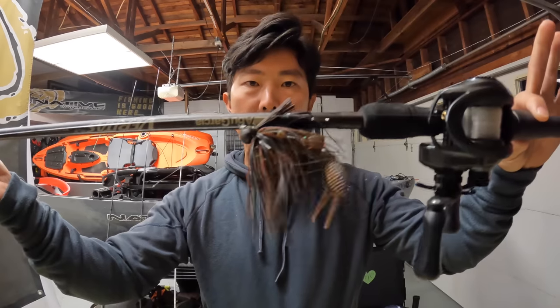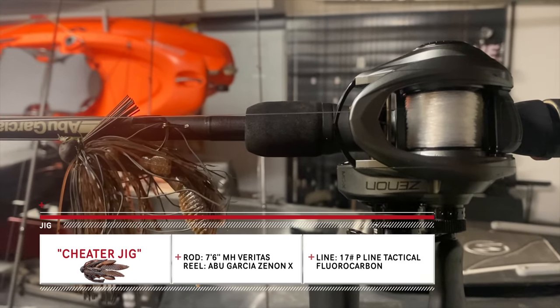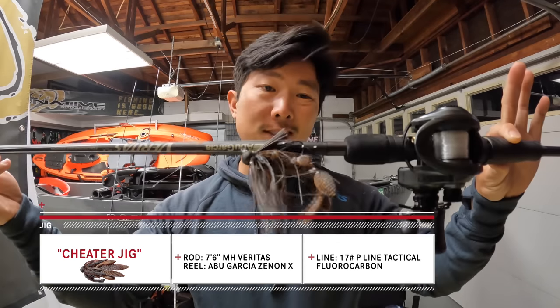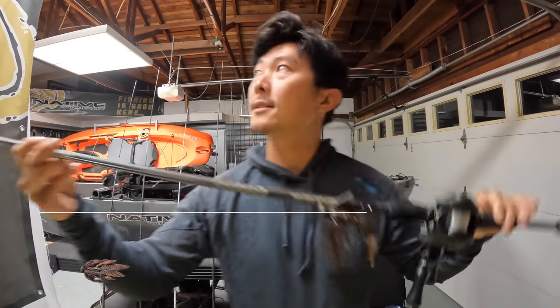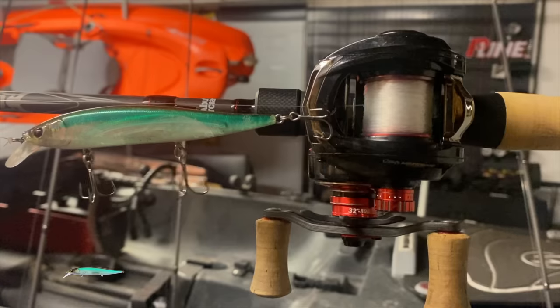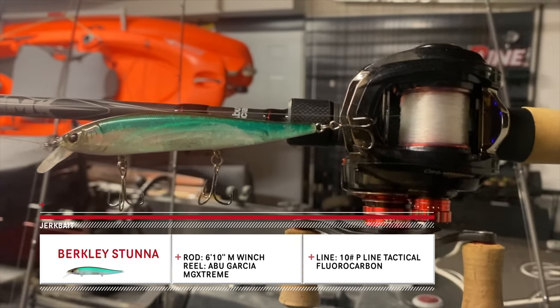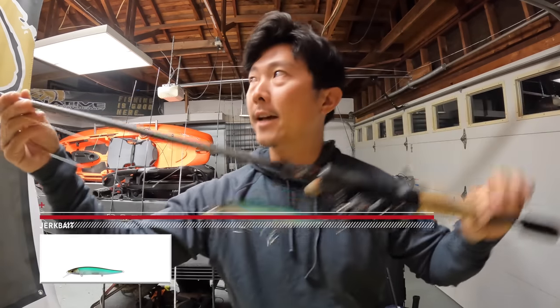Bait number one is our old staple, the Delta Cheater Jig. Good little bait if we find some hard bottom, possibly some wood. Not sure if this will come into play, but have it just in case. Bait number two, bait we had a lot of success with last time, the old jerkbait. This is a Stunna in the Phenom color, shallow diving jerkbait, so we'll definitely have that on deck.